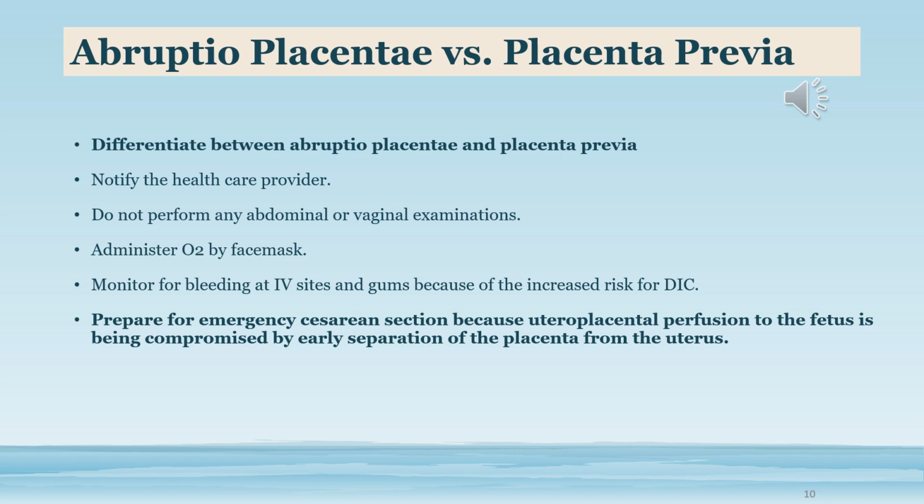Remember, abruption, that mom, her abdomen is going to be hard like a watermelon, very hard, and she's going to be in an immense amount of pain. So we're going to notify the healthcare provider, tell them what we think is happening, what we see. Remember, anytime we're calling a healthcare provider, we can't just call and say, you need to come on while you're coming on, I need to get you some more report. I need some vital signs. I need you to tell me, what do I see? What do I hear? What's happening? Okay, so you need to be prepared to give some vital signs, tell them what the baby looks like, all those kind of things. We can put some O2 on mom.